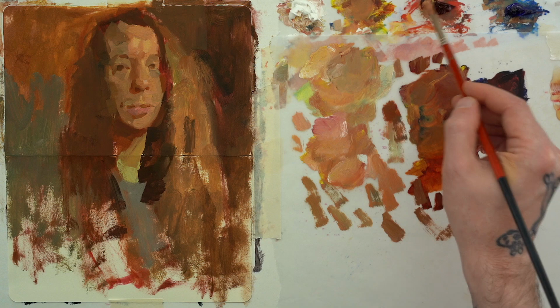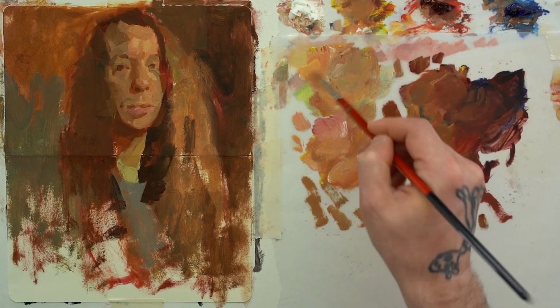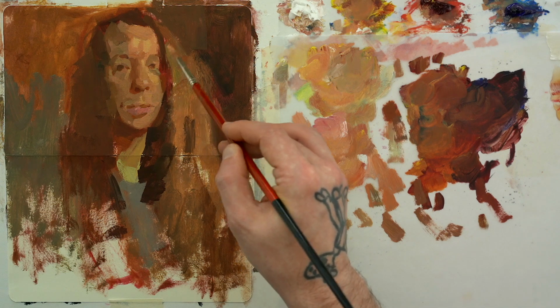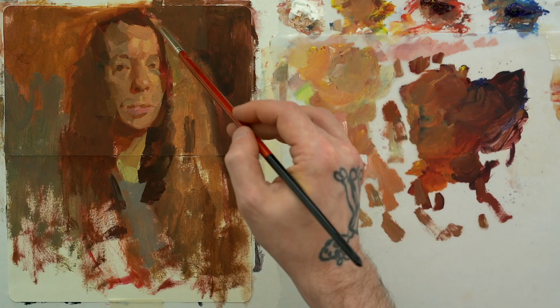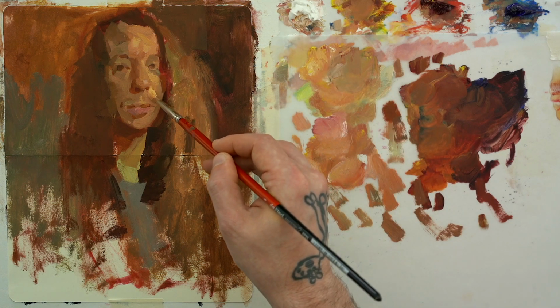So if you look at the palette today, definitely cool. There's no way around it because we're going to have three of the coolest pigments that we could ever put in our palette, which are titanium white, alizarin crimson, and ultramarine blue.